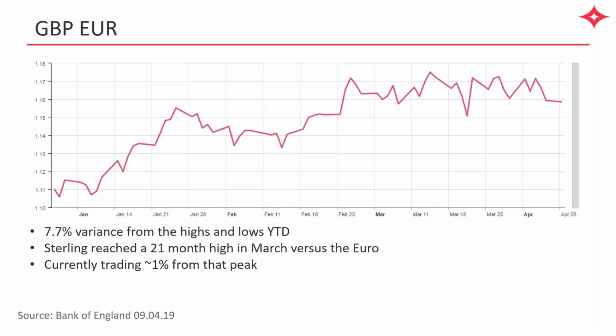In terms of sterling's overall position, sterling reached a 21-month high in March versus the euro, again representing a great opportunity for euro buyers, comparatively speaking. And as we trade this week, we're currently trading around 1% from that peak. So again, for those euro buyers, comparatively speaking, things looking relatively good.